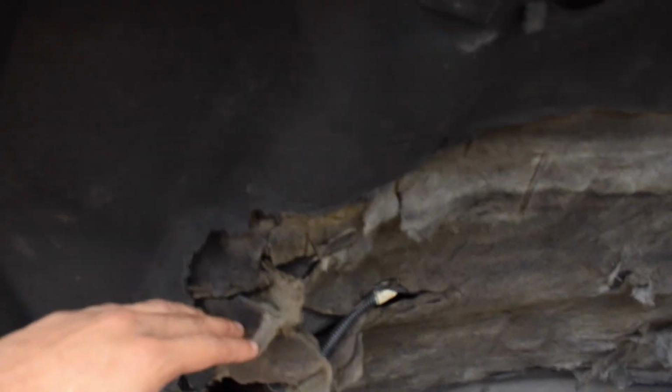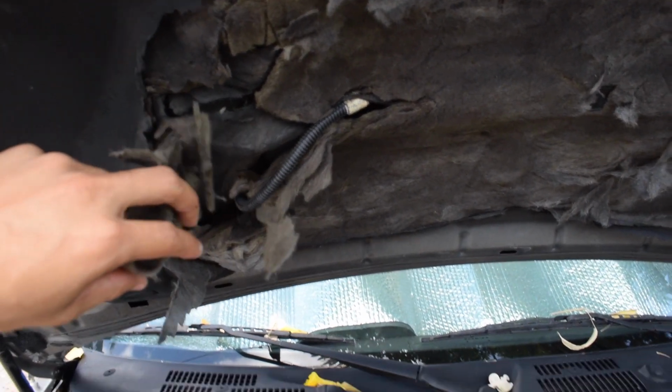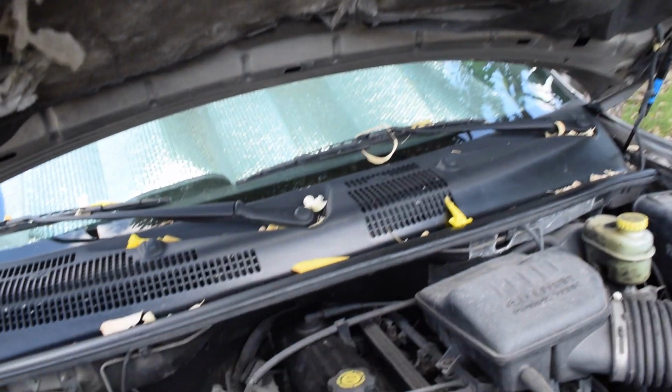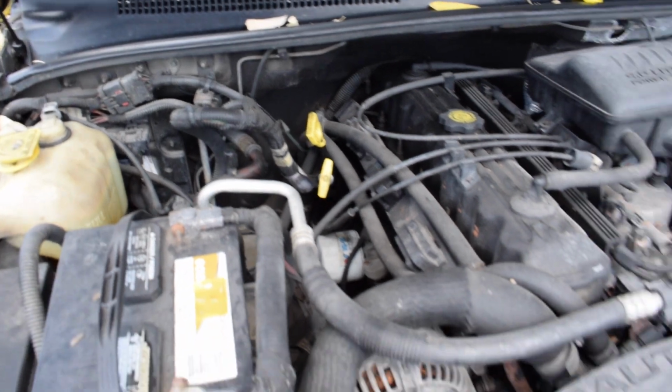The only thing that I saw that was messed up is this little cover on the top. As you can see, it's breaking up, and I'm pretty sure I could find that on eBay really cheap, or if not, buy a used one from a junkyard. Besides that, the transmission fluid, when I checked it.